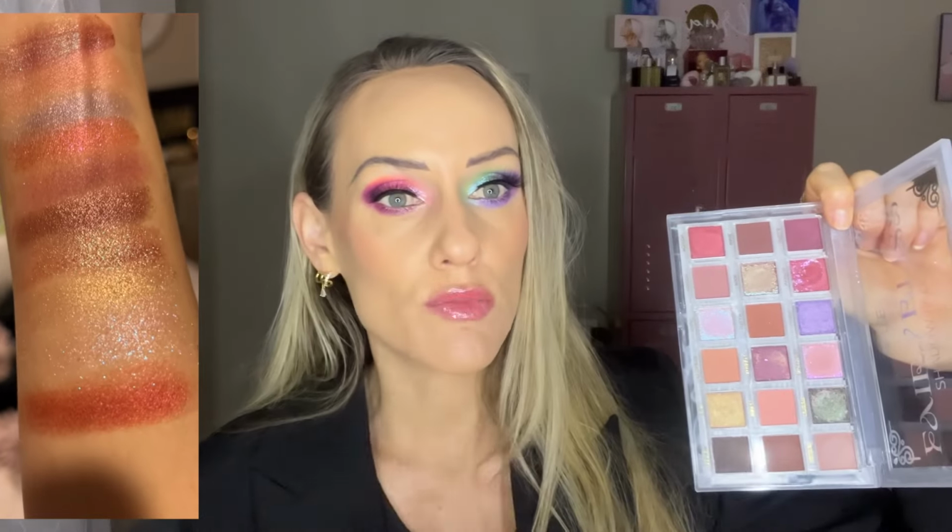And what's crazy, the mattes don't swatch. As in, literally, don't swatch. I would pick it up on my finger and try to do this and nothing would come off. But when I used this on the eye, I was completely able to build up the mattes and create such a pretty look. So I don't get it. It does not swatch. Swatching doesn't always say something about a palette, but the shimmers are so pretty.